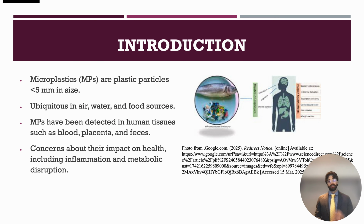Let's start by defining what microplastics are. Microplastics, also commonly known as MPs, are plastic fragments smaller than 5 millimeters. And they're about the size of a sesame seed or even smaller actually. Now these tiny pieces form when larger plastics break down over time due to sunlight, friction, and chemical reactions. Now the bigger question is, where do you find these?